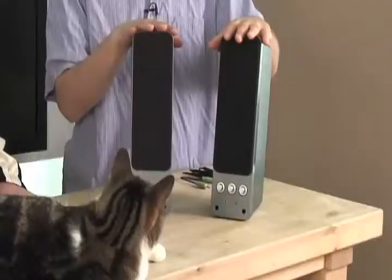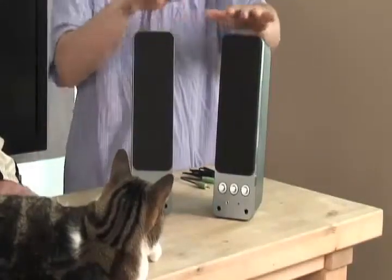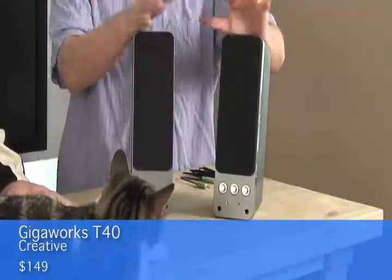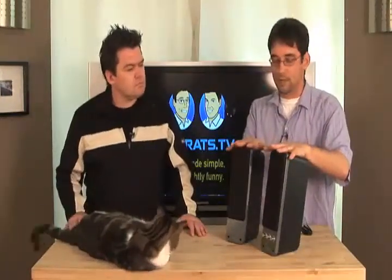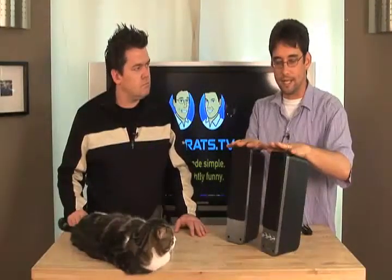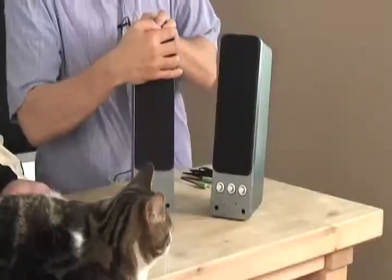Right. And then, I sort of cheated by taking this back down, but stereo. Two channels. Left and right. So this set right here that you're seeing right now is the Creative GigaWorks T40, which is fairly new, and it's actually a little bit oddball in one sense, in that it is just a plain stereo set. But this is what people had for the longest time. It was basically everything you needed to make the sound was in these little cabinets.